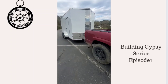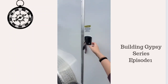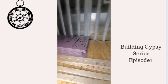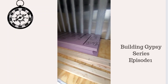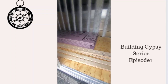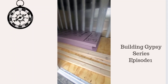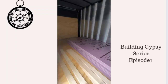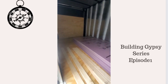So we just went and picked up all of the insulation from Home Depot. We've got about 8 1-inch foam board insulation. I've got some 2x4s to put the window in, and a couple of extra pieces for some other things also. I'm gonna go ahead and get started on this when we get back home, and I'll talk to y'all in just a bit.